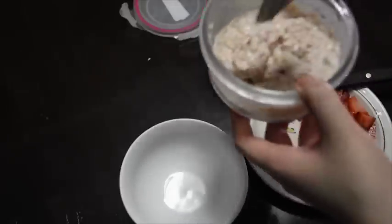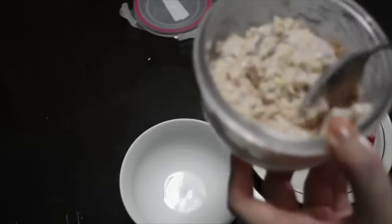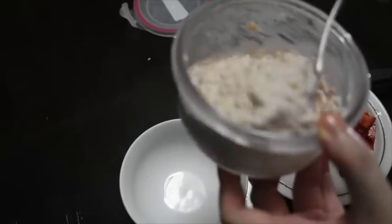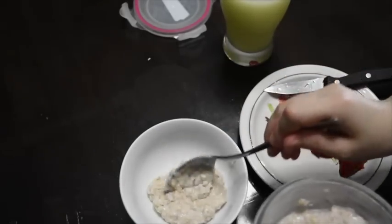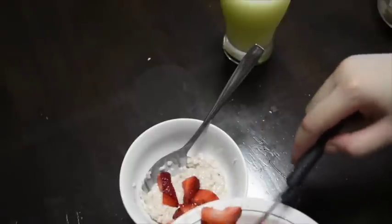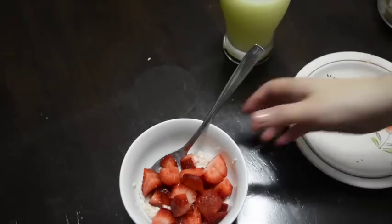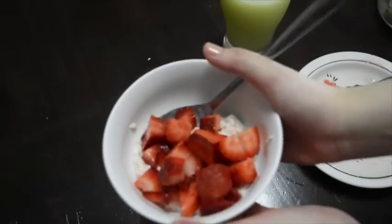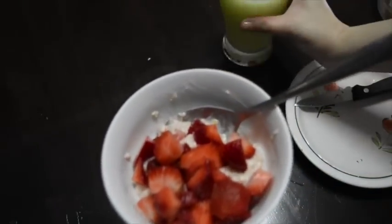And then here I have my overnight oats, which I did last night. It's basically just oatmeal, yogurt, and a little bit of low-fat milk. So I'm just gonna have half of that today. Just half, because I don't want to be loaded with carbs. And then I'm just gonna top it off with some strawberries. Yeah. So there we have it. My strawberry overnight oats thingy and my cucumber juice.